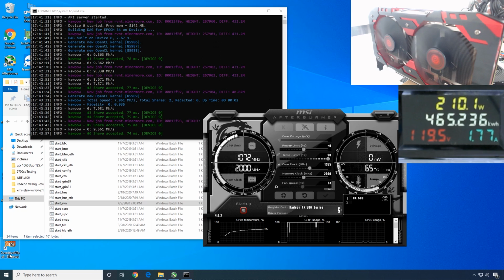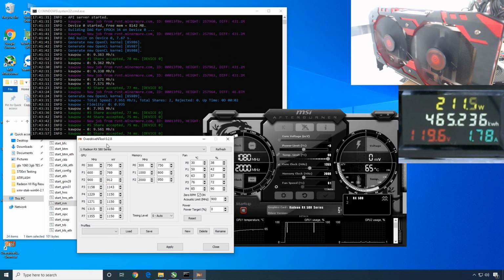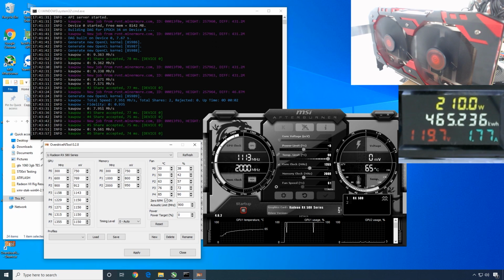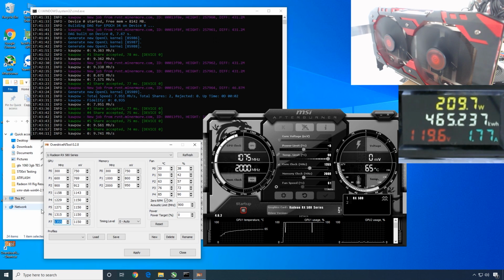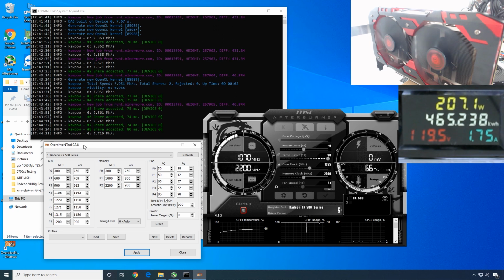undervolt. Actually, I have Overdrive N tool here. I totally forgot. Let's try Overdrive N tool here, and let me see. I can change the millivolts in here. So actually, if we drop down the core, let's do 1200 core. And then let's do millivolts down to, I don't know, 900. Let's bump up the memory to 2200 and bump the millivolts down to 900. And hit apply. And I wonder if this card is going to cancel on me.